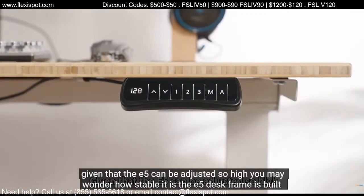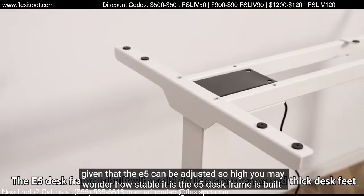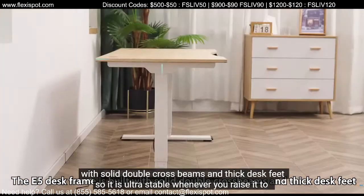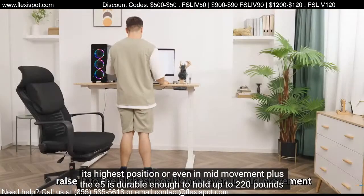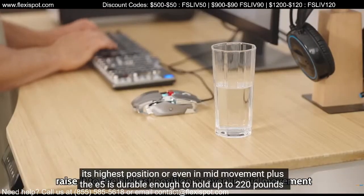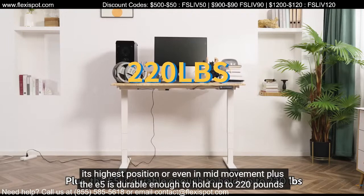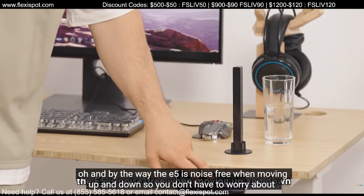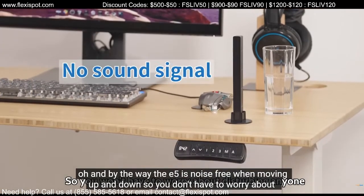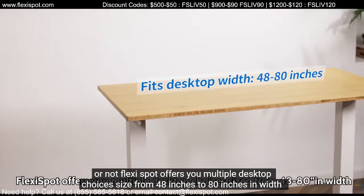Given that the E5 can be adjusted so high, you may wonder how stable it is. The E5 desk frame is built with solid double cross beams and thick desk feet, so it is ultra stable whenever you raise it to its highest position or even in mid-movement. Plus, the E5 is durable enough to hold up to 220 pounds. Oh, and by the way, the E5 is noise-free when moving up and down, so you don't have to worry about disturbing anyone.